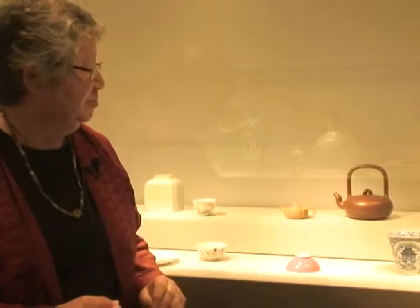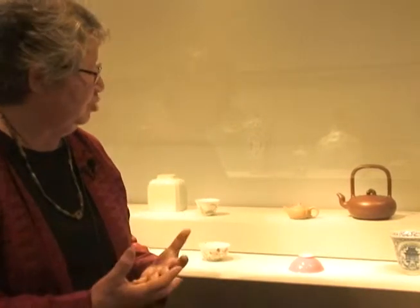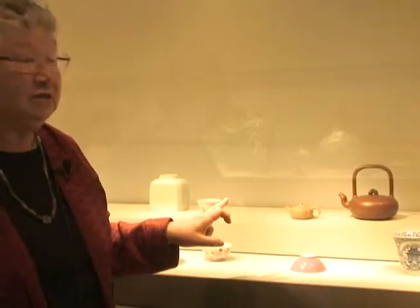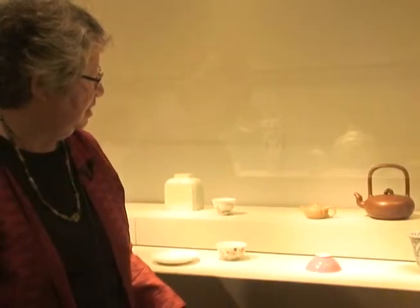This one has a very nice patina on it, due to years of being used. And this probably is from the early 20th century. Now, this little one is a modern one, probably done in the 1980s. The tradition of Yixing teapots is still being carried on, and nowadays they're still being made. And actually, the modern ones command a very high price.